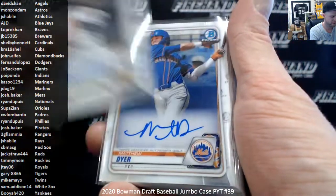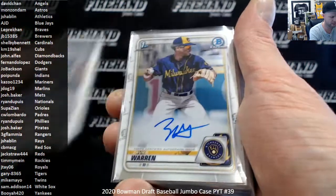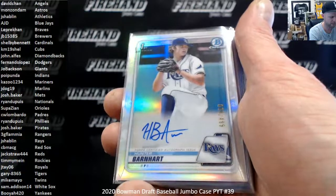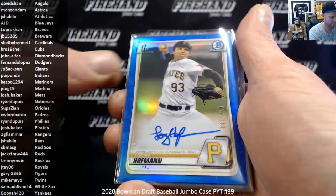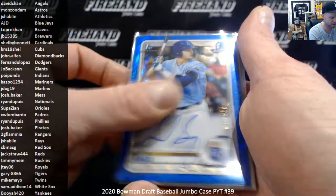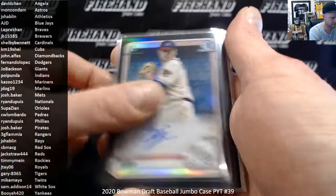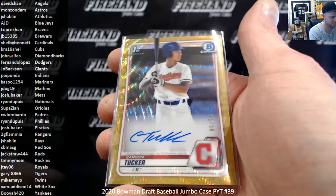Base autograph: Nick Gonzalez, Matthew Dyer, Keith Colt, Ed Howard, Hunter Barnhart, Bradley Beasley, Xavier Warren. Refractors to $4.99: Will Klein, Bryce Elder, Ian Seymour, Dane Acker, Cole Henry, Hunter Barnhart. Purple to $2.50: Alika Williams, Bradley Beasley. Blue to $1.50: Logan Hoffman, Nick Swiney. Blue Wave to $1.50: Saul Garza and Ed Howard. Green to $99: Garrett Crochet. Black to $75: Bryce Elder, Bailey Horn. Sparkle to $71: Cole Henry, and a Gold Wave to $50 of Carson Tucker.